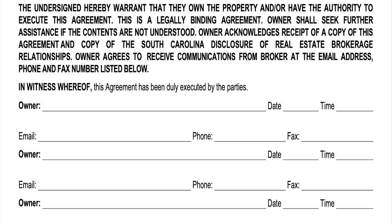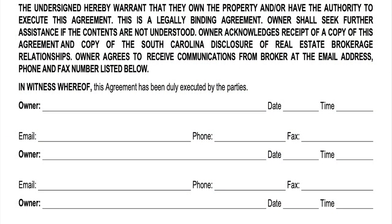I'll continue on. Owner acknowledges receipt of a copy of this agreement. So when they sign it, you have to give them a copy, and a copy of the South Carolina Disclosure of Real Estate Brokerage Relationships form. Again, they've already signed or initialed for that on page 1, but they're acknowledging receiving it, and you've given them a meaningful explanation of what that form says. It also says owner agrees to receive communications from the broker at the email address, phone, and fax number listed below, and that's where the owner is going to sign, date, and time.